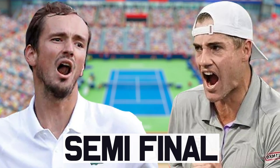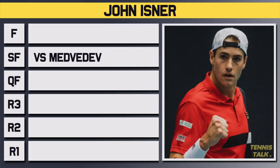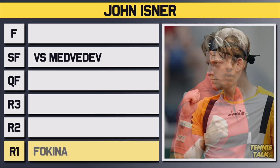Daniil Medvedev versus John Isner is the second semi-final for the Canadian Open for 2021. Both players are about to fight their way to get into the semi-final stage. John Isner started the tournament off, taking on another unseeded player, Kina, in the first round.